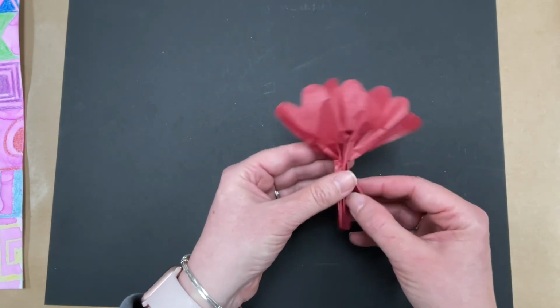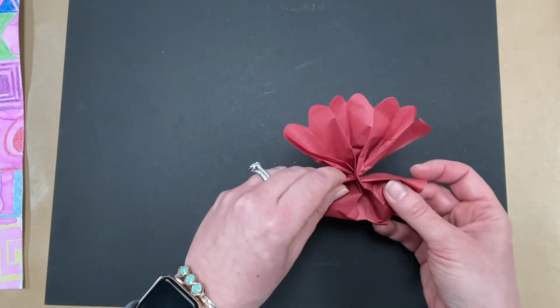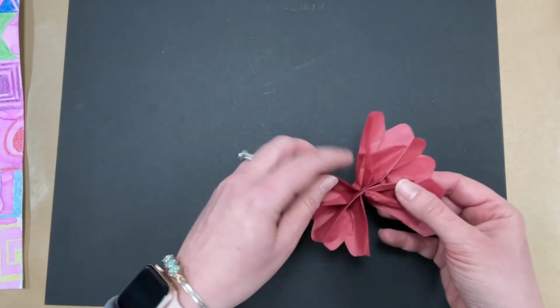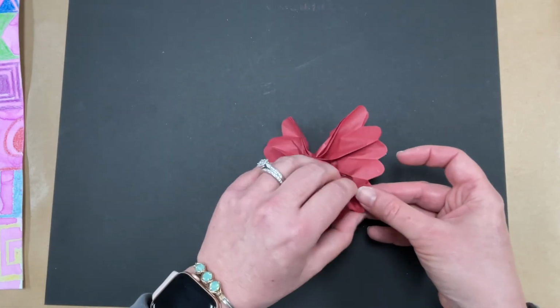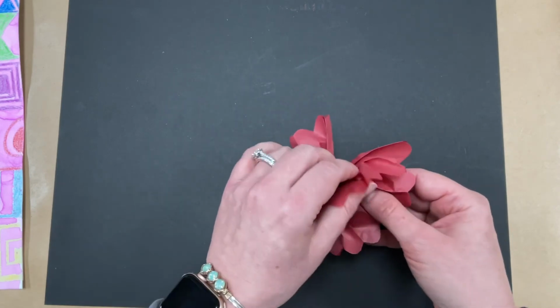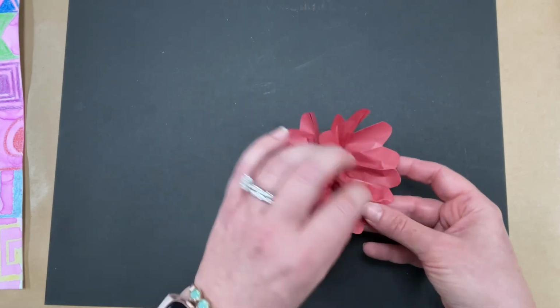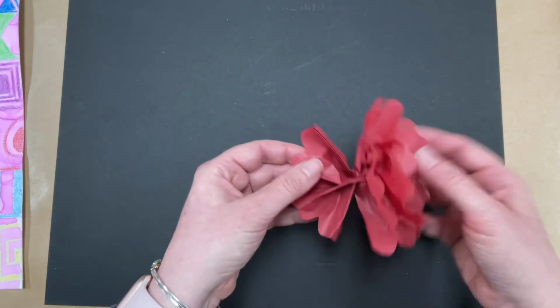Tissue paper is really fragile, so it tears really easy. So try to be as gentle as you can. If you tear it a little bit, it's okay, because that happens to me. But you open it up like that, and then just from the top, you start pulling it gently, gently, gently. Kind of hold it, and you just pull those 3 layers up, and it's going to look like a flower. That's one side.